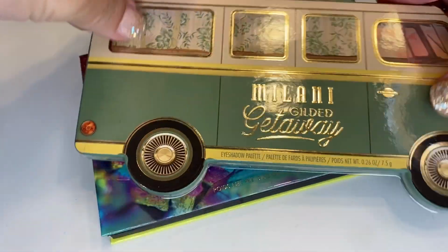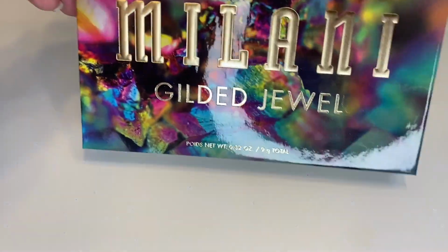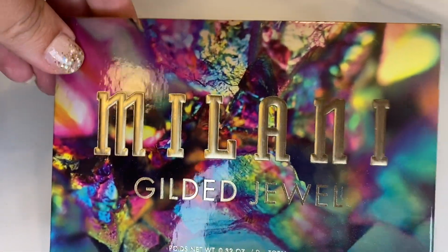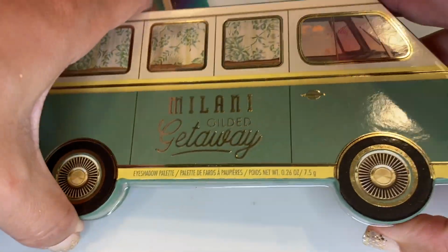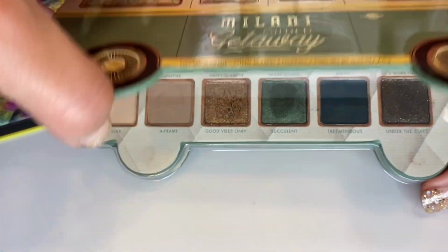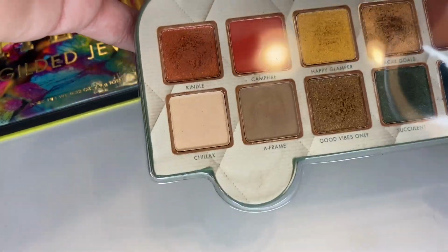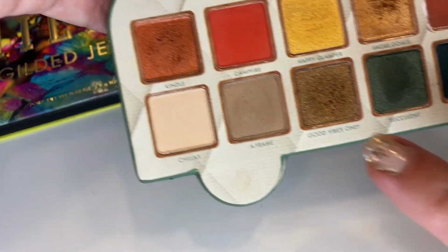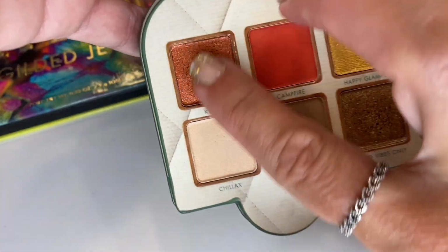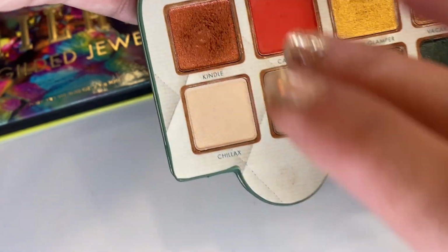Next up, I have 2 Milani palettes. I have the Gilded Getaway that my cousin Debbie got me. And then I have the Milani Gilded Jewel that my amazing friend Christy Pope sent to me. So the Gilded Getaway is so me because, hello, I love camping. And oranges are my favorite. And it has beautiful orangey shades. And greens are my other favorite shade to wear. So I love that shade right there. And Campfire is like an orangey red. Oh, so good.